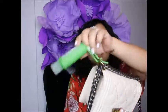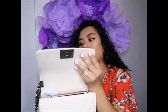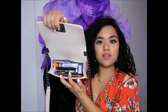So out here I just have a hair clip, hand sanitizer, because with my work I shake a lot of hands and I touch a lot of things. So I always need a hand sanitizer. So you just press it to open. And this is how it looks.